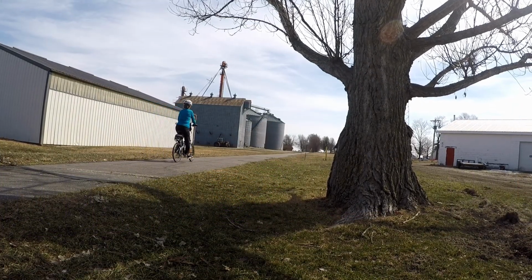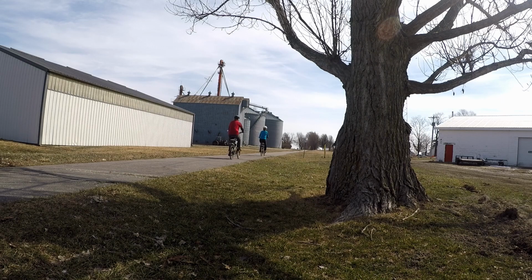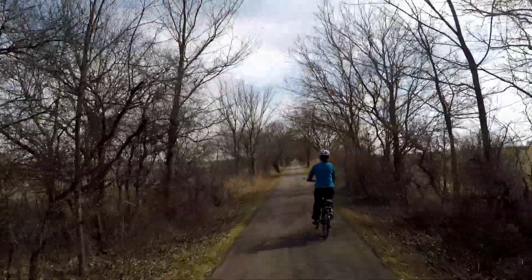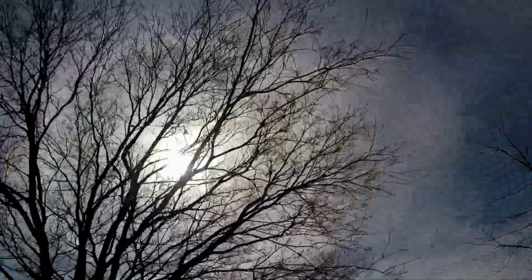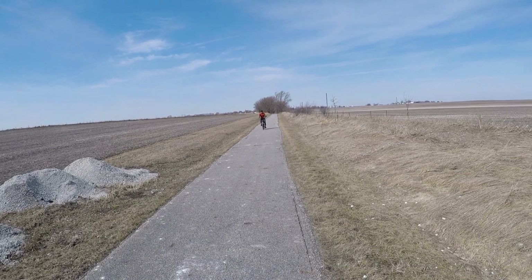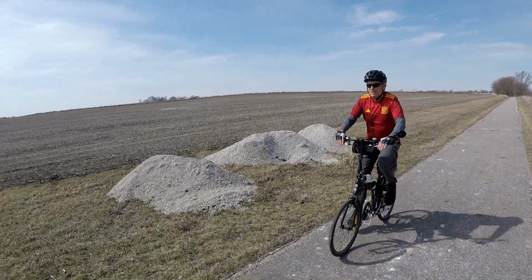After spending a little bit of time having a snack and some water and stretching, we headed back towards Adel. Real interesting phenomena. We had a sun halo at the top. We could see it here. Actually turned out pretty nicely in the GoPro, also my camera. Up here on the farmlands before we start heading down towards Redfield.